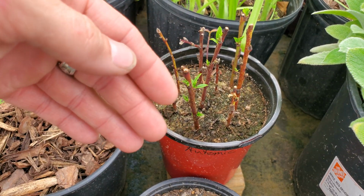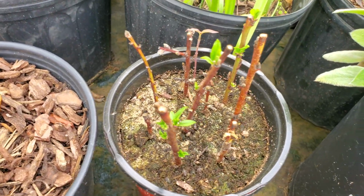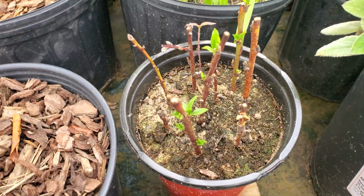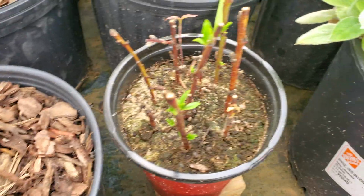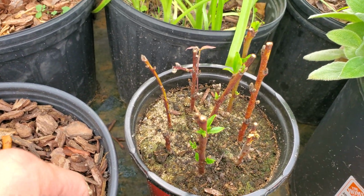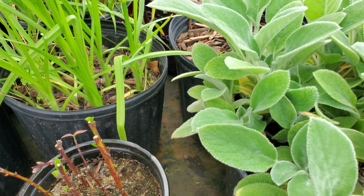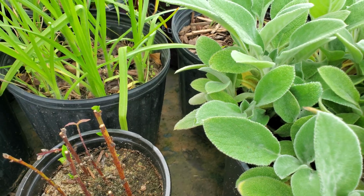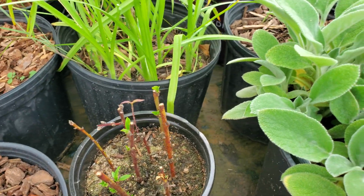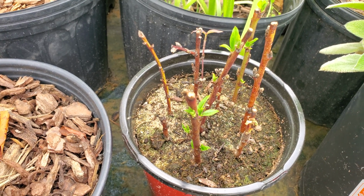So we had the cold hit, everything else hit, and look at them. All these are coming to life. Well, maybe not all of them, some of these don't look too good, but quite a few out of that bunch. I think I stuck nine. I have 1, 2, 3, 4. I have 4 of the 9, so about a 50% success rate, just not giving a damn.